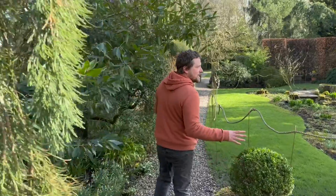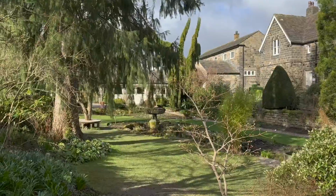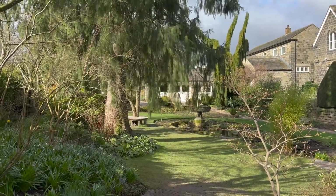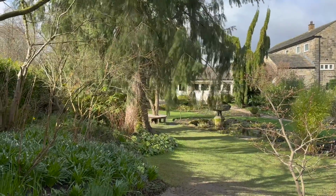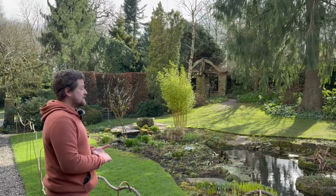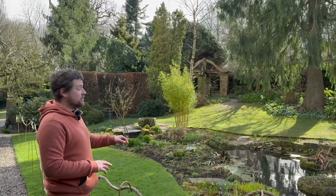It's great. So next we've got the old orchard, and it consists of various different flower beds and a big pond in the centre that Fred, the father of the Spencer family, put in for their 50th wedding anniversary.